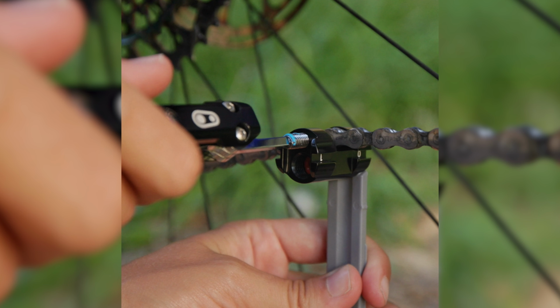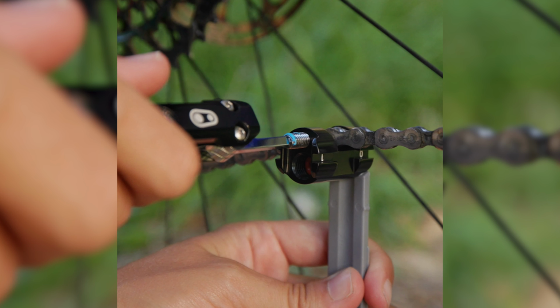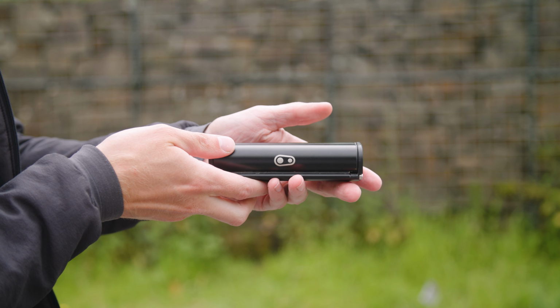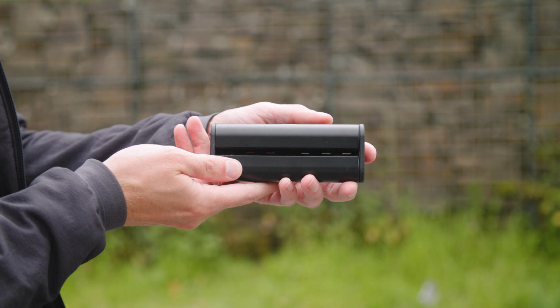The chain tool is really clever. It uses the tyre lever as the handle and the multi-tool to wind the driving pin, which I really like, as it keeps things simple and not too bulky. Nice, that is pretty clever actually, and it looks great too. Crankbrothers know how to make something relatively dull look pretty cool and interesting.